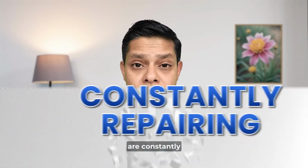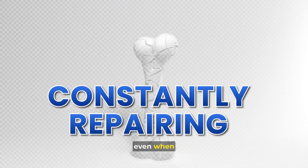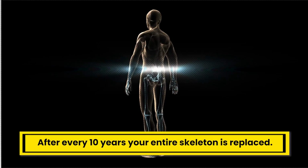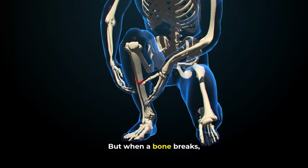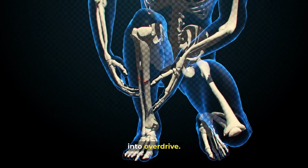Did you know that your bones are constantly repairing themselves even when you are perfectly healthy? In fact, every 10 years your entire skeleton is replaced. But when a bone breaks, the repair process goes into overdrive.